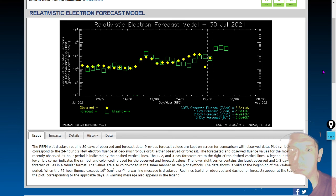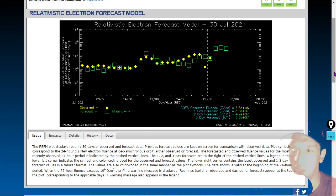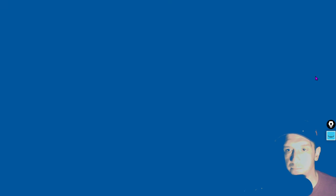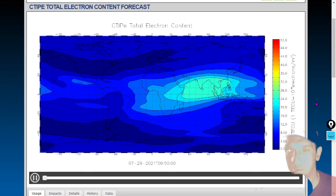Here's the forecast, and we're expecting electron warning levels to happen here according to the NOAA forecast. I would not tend to argue with that. That looks legit to me. And here's a diagram of the atmosphere in terms of Earth Van Allen belts, showing distances to satellites and so on in miles to give you a visualization of what we're looking at.